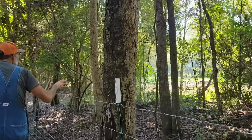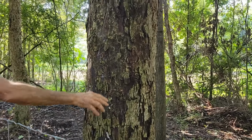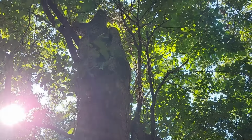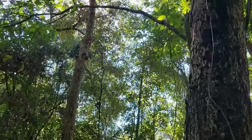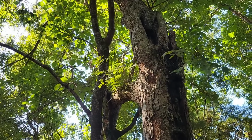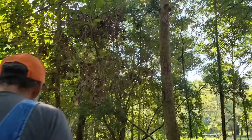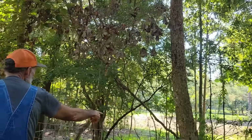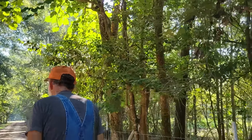Big pecan tree right here. Now, this one is dying. This one is beginning to die on me. Matter of fact, I think it would have died and fell down if it hadn't been for the giant mulberry right there. The mulberry is holding it up. See all this mulberry up in here? This mulberry's holding that tree up right there. One day it'll give it up. But there's another pecan right here. I saw it while I was pushing here today. We come on on down.